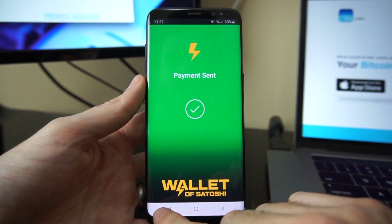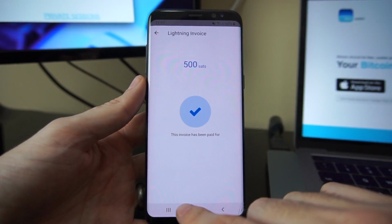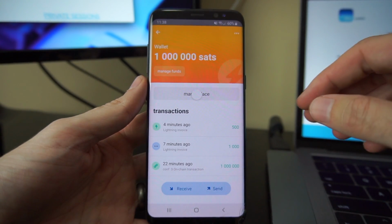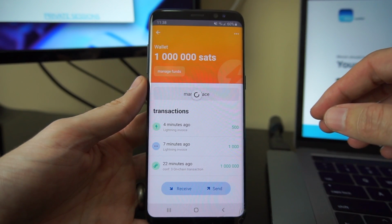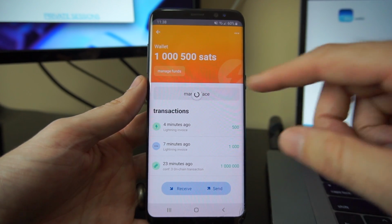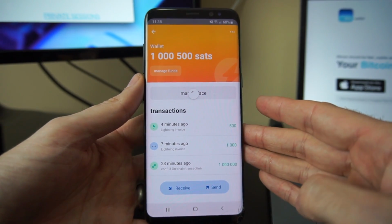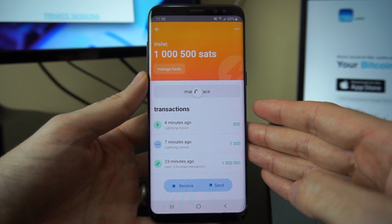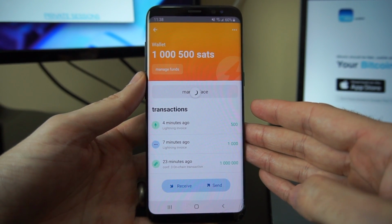Now it looks like that is all set. Let's go back to Blue, and we can see that we've received on our end, and we should have an updated balance of 1,500,000 Satoshis. There we go. And that is all spendable right away the moment you receive it. So let's look at how to send out.